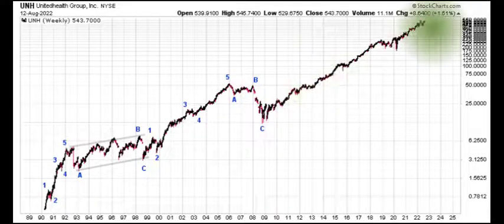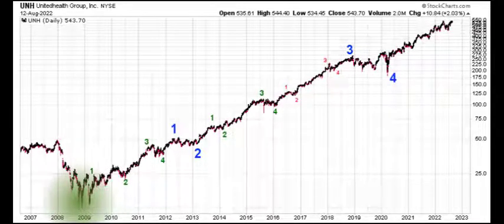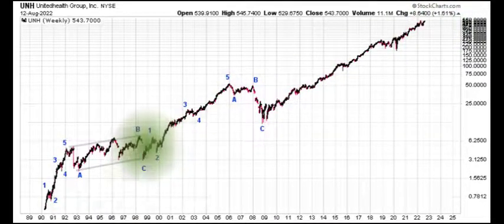So let's go ahead and zoom in on this action off the 2008 low. So here is what we have off of that low. And to me, it looks like a 5-wave move that is probably getting closer to completion. If we step back here, we can see this is by far the longest bull run that this guy's really ever been in such a sustained way. This is a pretty long move here.